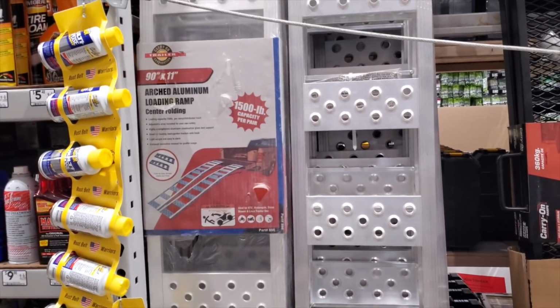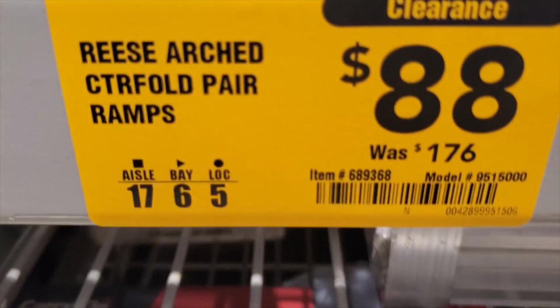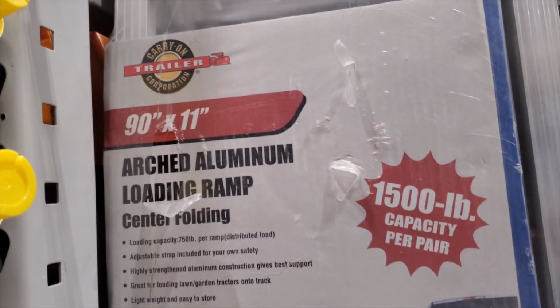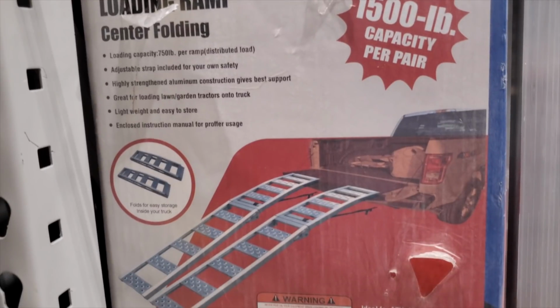They got some ramps here. So really nice high quality ramps, down from $176 to $88 on clearance. Definitely check it out. These are nice quality loading ramps. They are folding too.